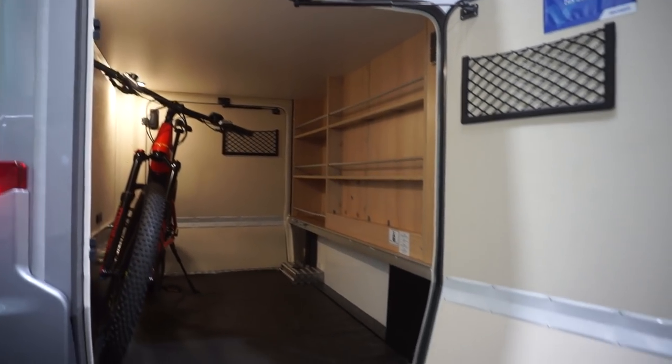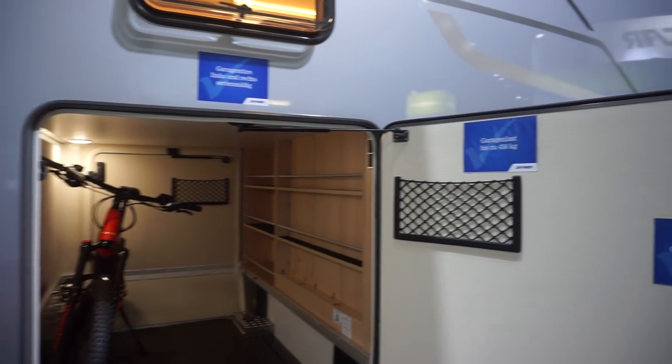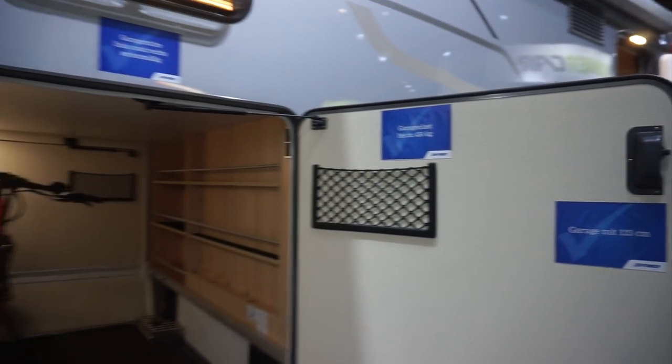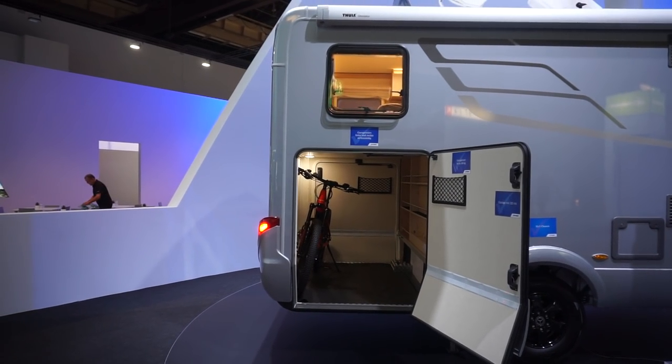Right, at the back here, an enormous garage. There you go, 450 kilos of weight it can take, 123 centimeters in height. Look how big it is. And that's not the end.